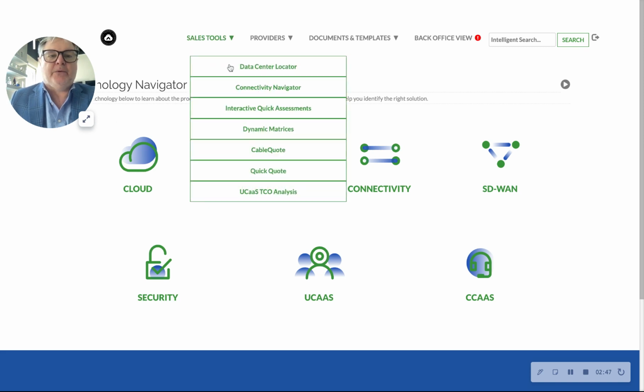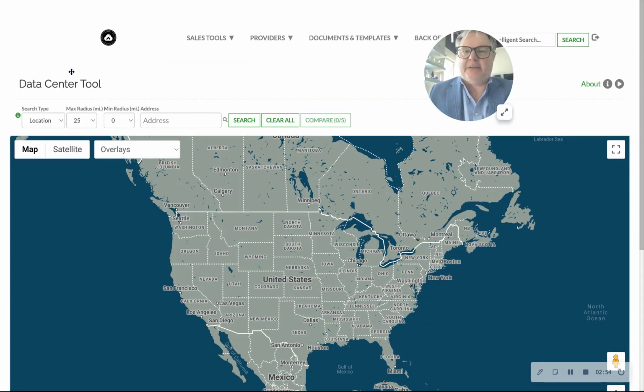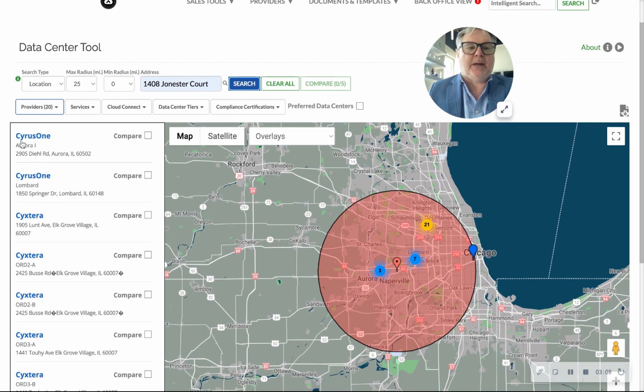So everything we're just going to kind of do more high level, and we'll drill in as needed. First and foremost, we have something called a data center locator. Now, a data center locator, you may or may not have a data center, but if you're looking for one, we can simply plug in your corporate address if you want some proximity for a third-party data center near your office. I just chose a location in the western suburbs, and I pass this one on the highway every day going to work, CyrusOne in Aurora.